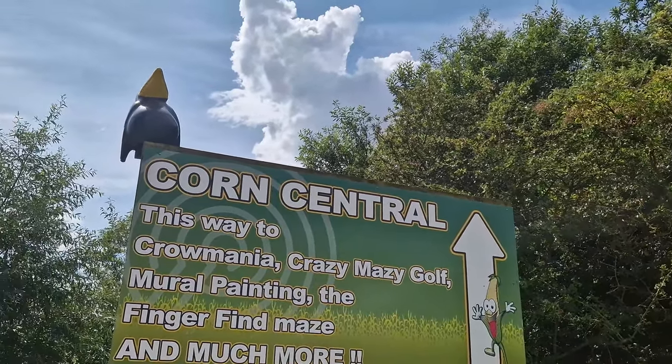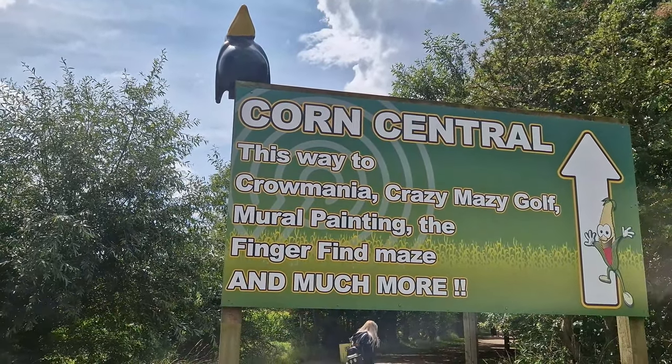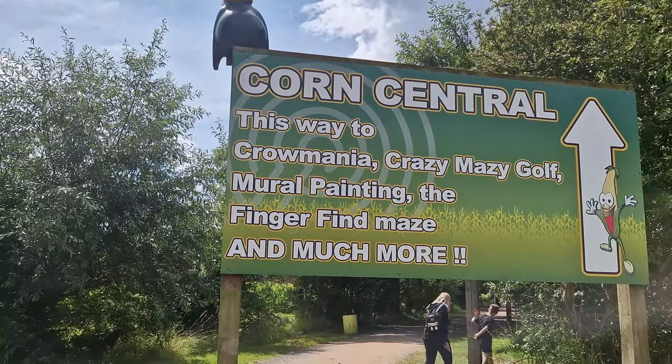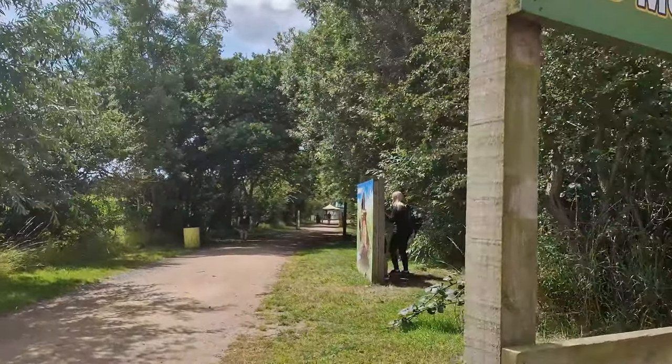Corn Central, this way to the Cro-Mania, Crazy Maze Golf, Mural Painting, the Finger Find Maze and much more. This place is unexpectedly a lot bigger than you would think.